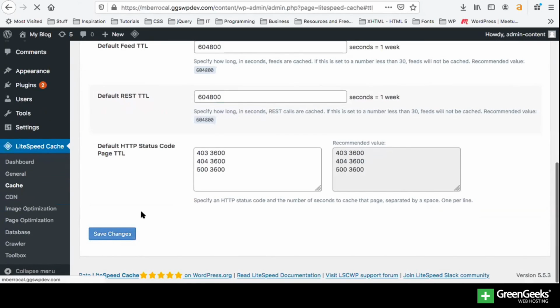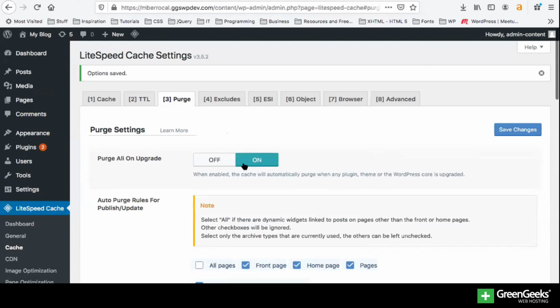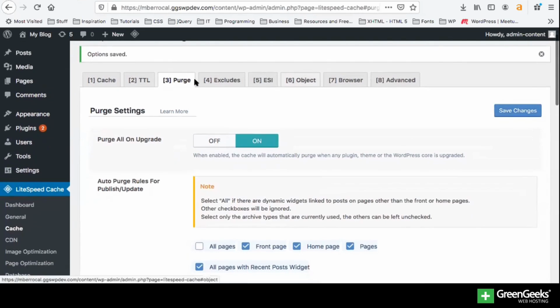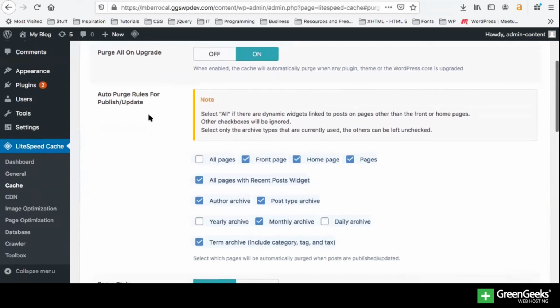Okay. So these are the time to live resources of our cache. The purge, basically what this means is, do we want to purge whenever any plugin, a theme, or WordPress core is upgraded? I've seen it sometimes where people install a new plugin and they need to purge the cache before they can actually see the plugin in action. So you can overwrite that over here. So again, if you install the plugin and you want to see that in action, you definitely want to leave this option on.